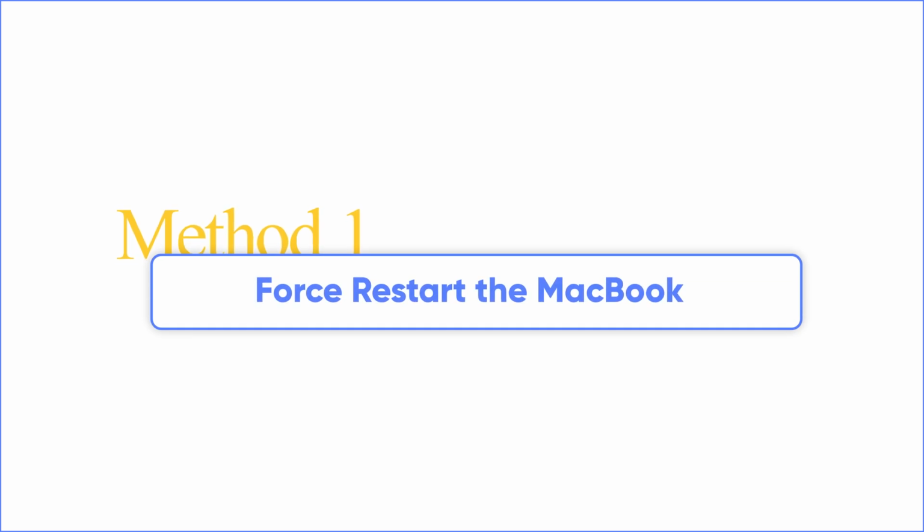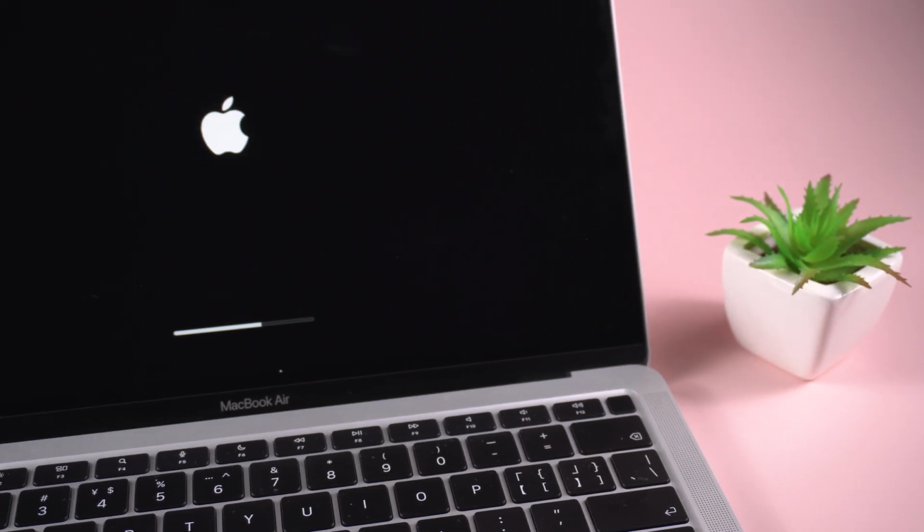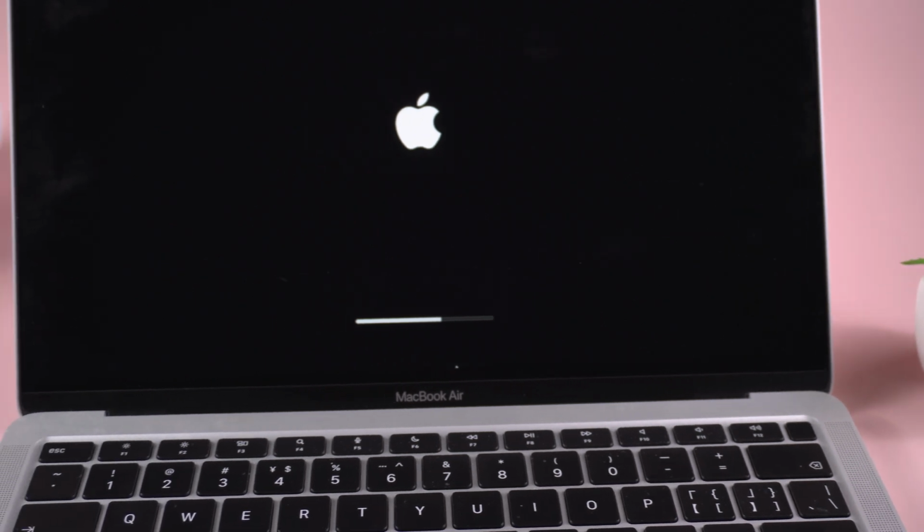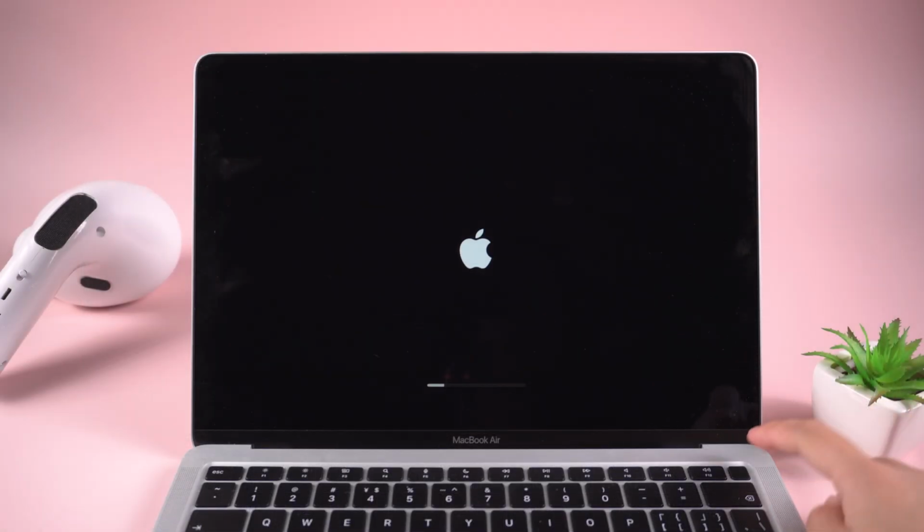Method 1. Force restart the MacBook. The first thing to try is a forced restart. This can often resolve temporary glitches and software hiccups. Press and hold the power button for about 10 seconds. This will fully shut down your Mac, stopping the restart process. Wait a few seconds, then press the power button again to turn it back on.